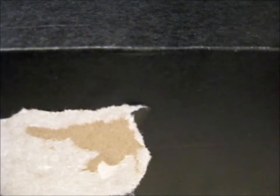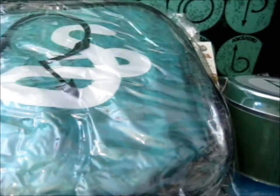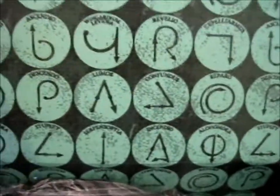So now I keep the stickers, but I haven't decided where to put them yet. But anyway. That's cool. Cool inside cover of this box. Look at that. All the different spell motions. Cool, cool.